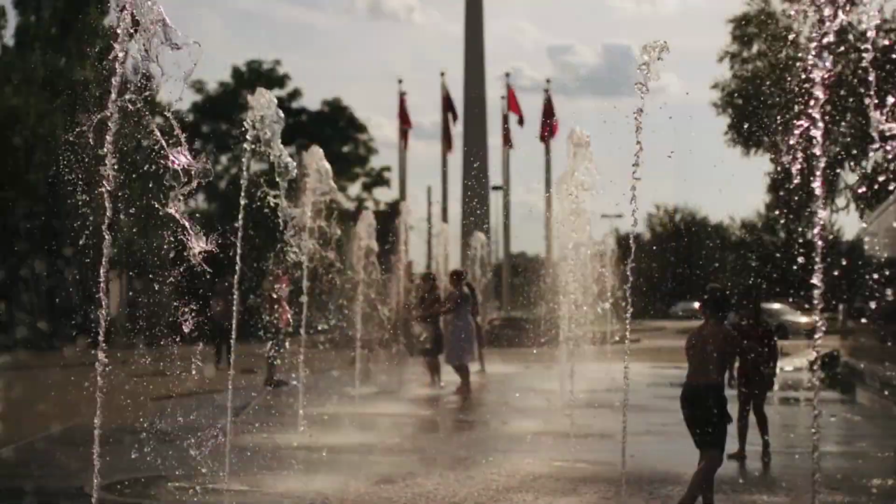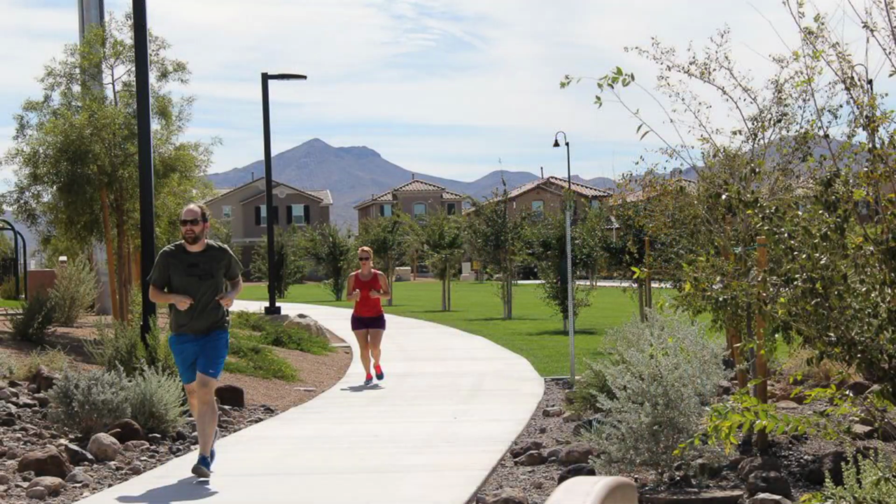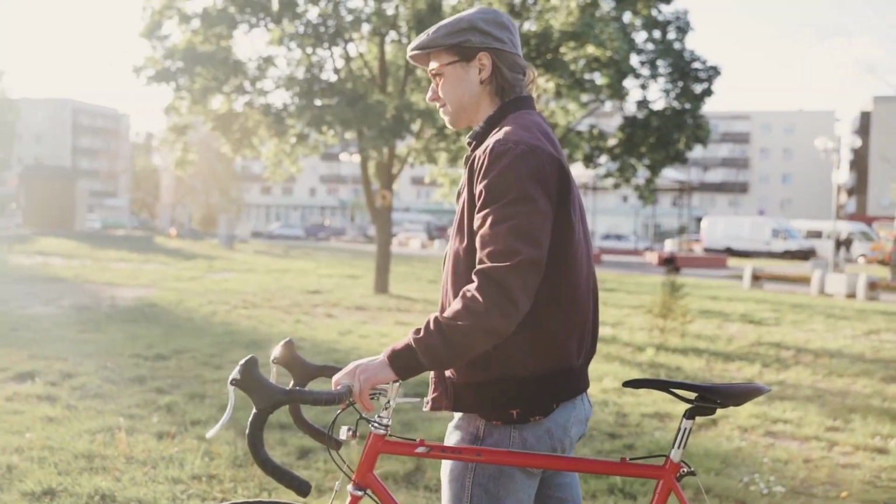You're going to have playgrounds, splash pads, soccer fields, basketball courts, baseball, skate parks, swimming pools, and tennis courts. I mean, there's so much. There's obviously the track as well and the trails for cycling and walking. There's just so much to do. There's so many things in those parks that are so great to see everybody outdoors.